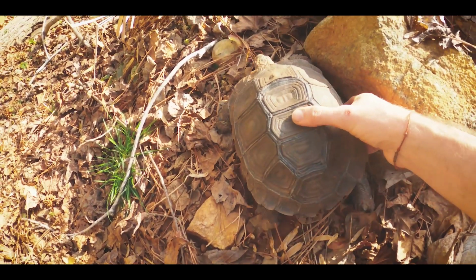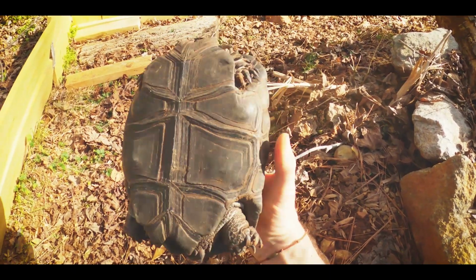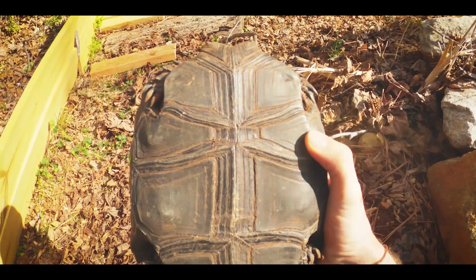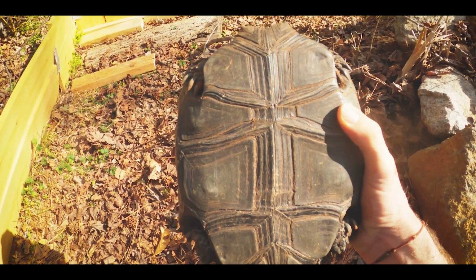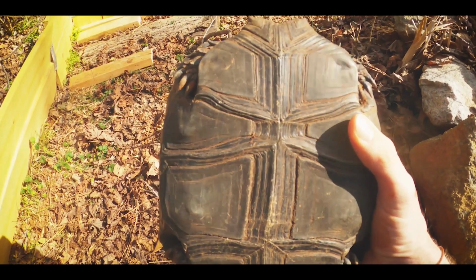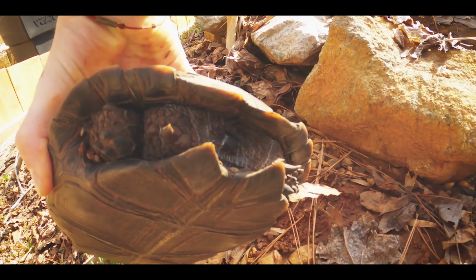Now this is the Asian black mountain tortoise. The way you tell the difference is by looking at the plastral scutes, and the black mountain tortoise has these two here and they meet. In the brown mountain tortoise, these two scutes on the pectorals don't meet in the center. Right here you can see no tail on this tortoise.